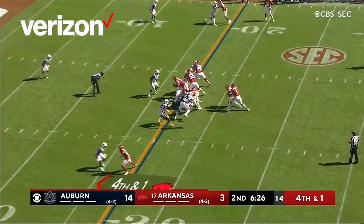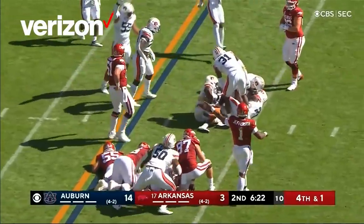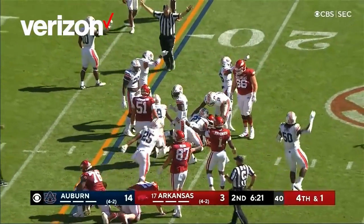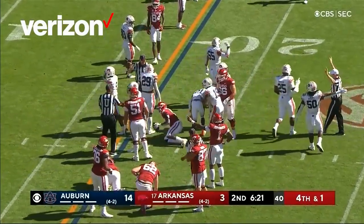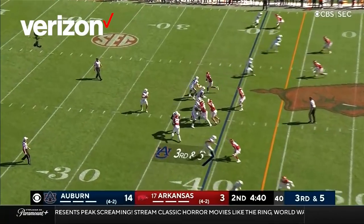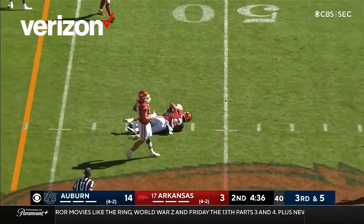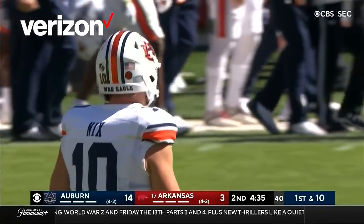Here's 4th and 1. Handoff, tailback, oh, good second effort. He has the first, well, let's see. I don't know if he has it or not. Auburn is signaling he didn't get there. From the right hash mark, Nix to throw. Looks and he throws, complete near midfield. That's an Auburn first down to the 49-yard line.